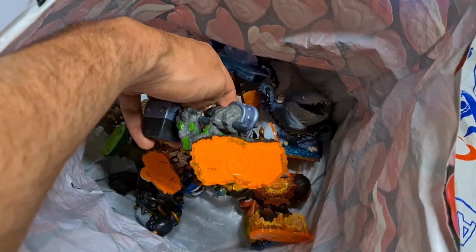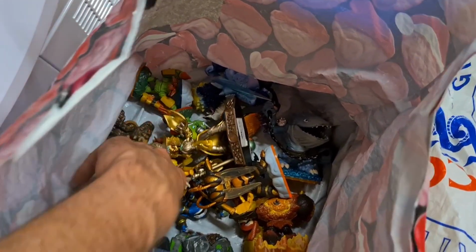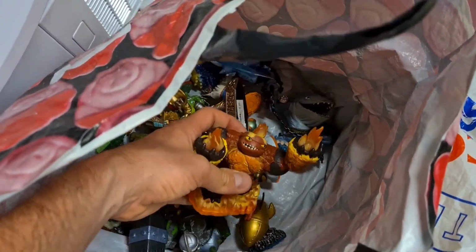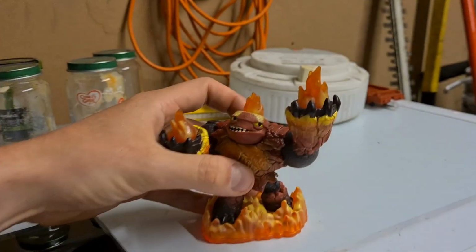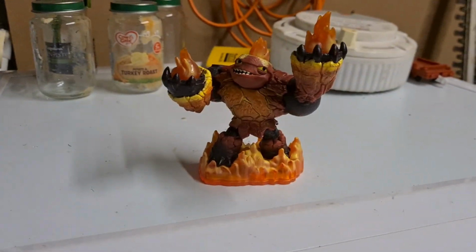None of them have been tested as well, so I've made that clear in the listings. I don't have the software to test them, haven't got the game, so someone's going to have to take a risk. But let me show you how I've actually identified these, because I've had a few people ask me about Google Lens, so let me show you it.